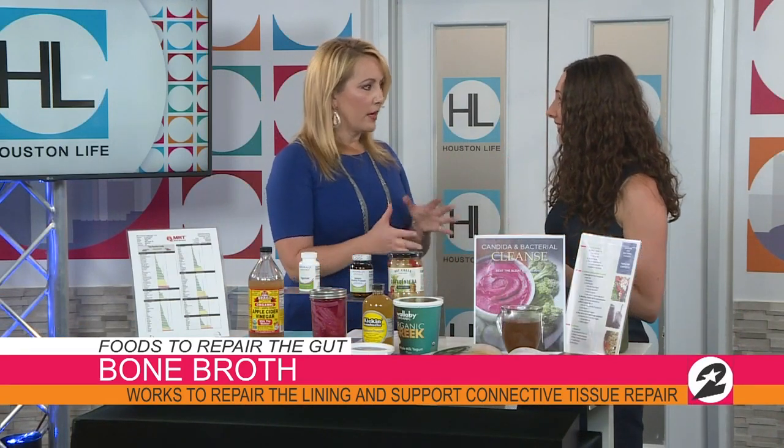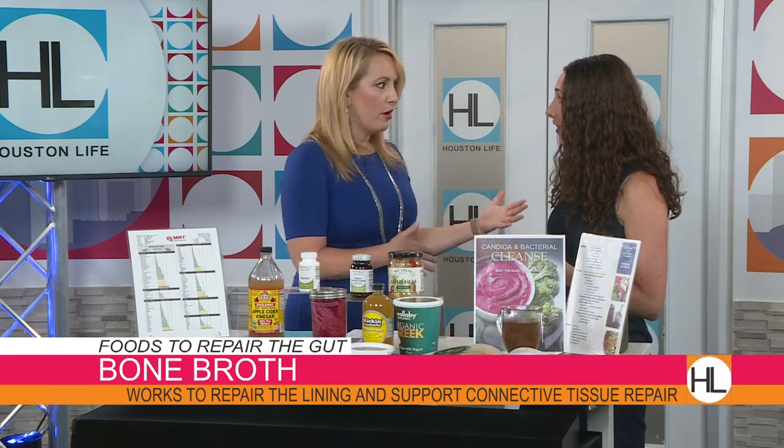Do you need to do it 2 or 3 hours before you go to bed? It would be best kind of right before bedtime. It doesn't have many calories, and it just has a little bit of fat and protein, so it's not going to spike your blood sugar levels. You can also do it if you have a craving at 3 or 4 o'clock in the afternoon. Instead of going for a candy bar, go for a mug of bone broth, and it's very savory.